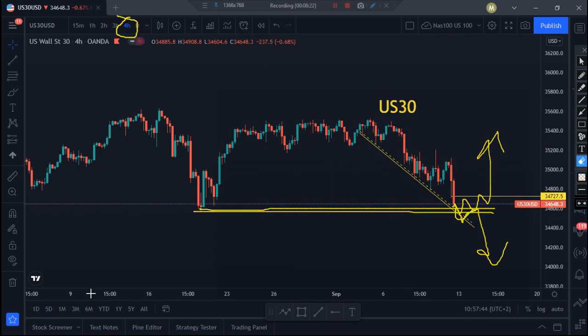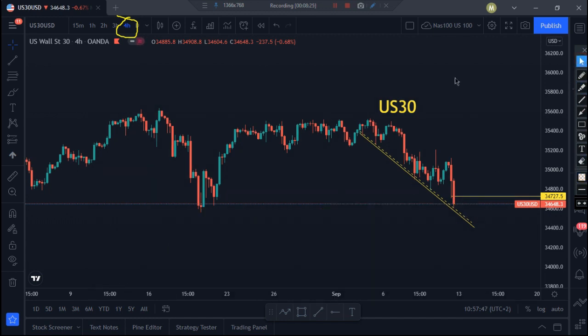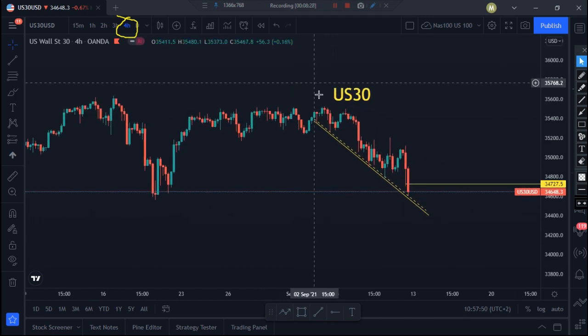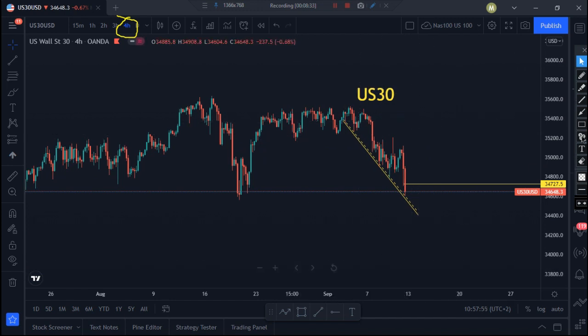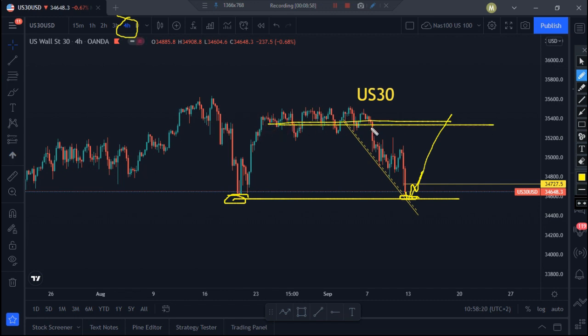So yeah, I think maybe for this week on US30, that is what might happen this week. So I'm just waiting for the market to bounce back around this area, which I think the market already reached. So maybe we might see a small sell-off again to reach this area. I think it's 34,000, 34,600 maybe, before we see another push. But if we see a push, I'm just going to hold this position until I reach this level, maybe 35,400.